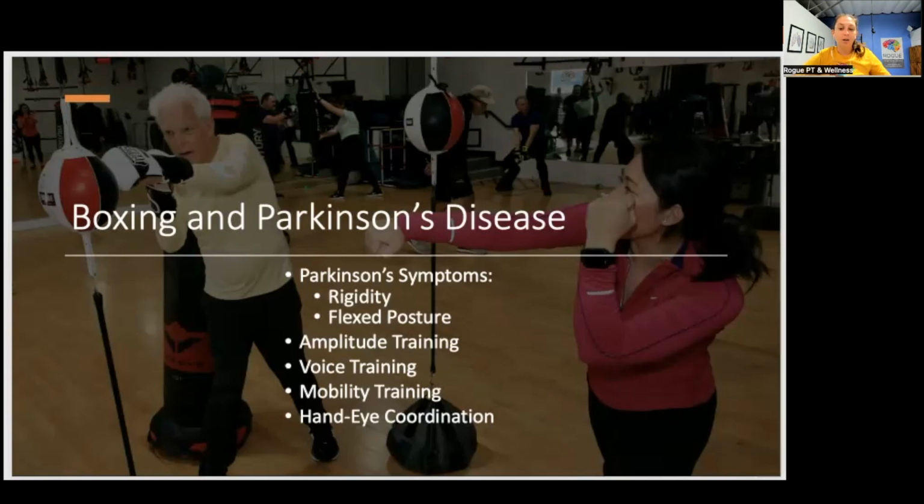Another thing is mobility training, which I would argue is good for anyone. Mobility training is getting on and off the floor. So if you were to fall, are you able to get back up?